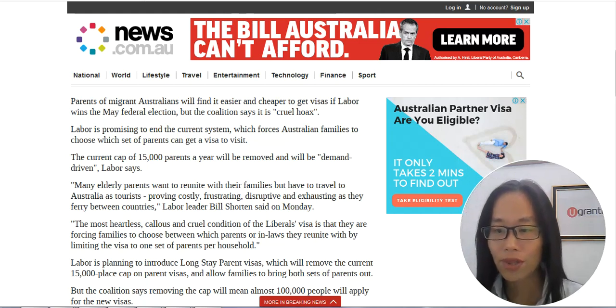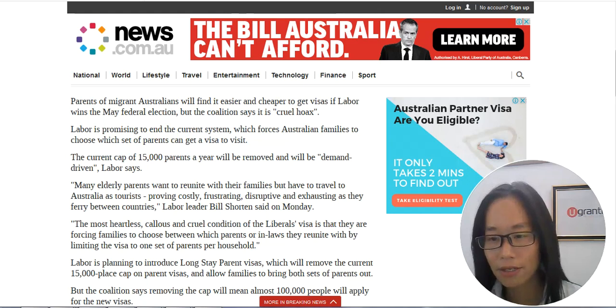First of all, they will introduce a new visa called a SMART visa. SMART means science, math, medicine, academia, research, and technology. This will be a business type of visa to invite the brightest brains to come to Australia.